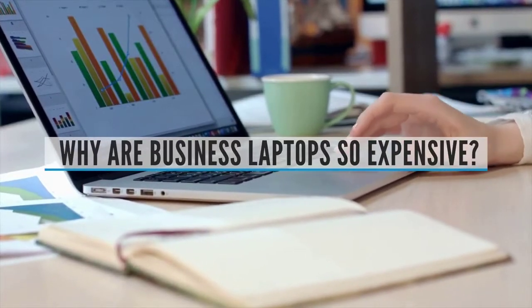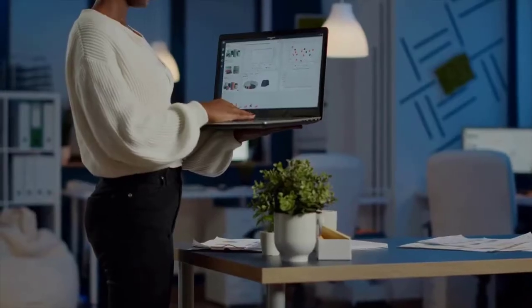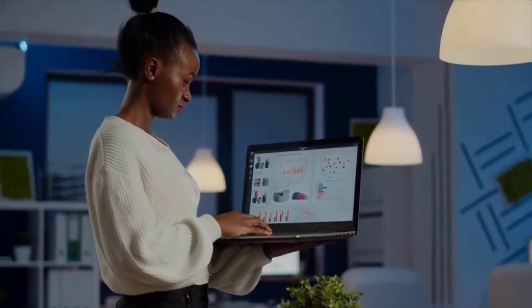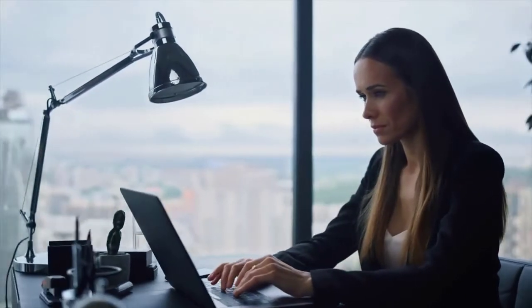Why are laptops so expensive for business? Business-class laptops tend to be a little more expensive than home-grade due to several factors. Because businesses usually also pay an insurance or extended warranty premium, it's in the manufacturer's interest to build the machines to a standard that means they won't keep coming back with persistent faults.